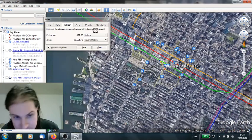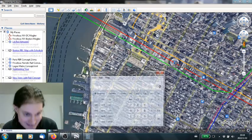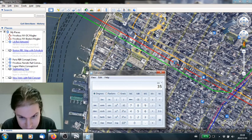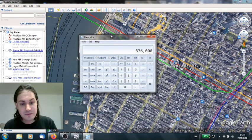23K square meters. Okay. Now, 23K square meters times the depth. This is supposed to be a deep station. The current depth is 13 meters, but they want to go a little deeper, I think maybe 15 or 16. So we do that. It's almost 400,000 cubic meters.